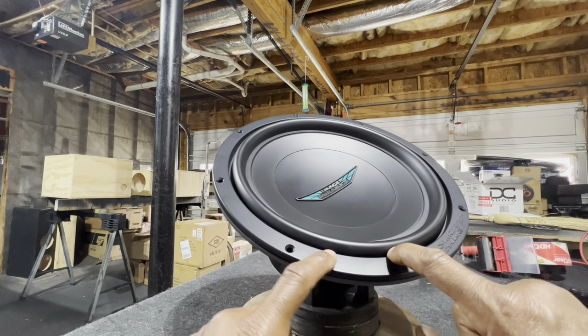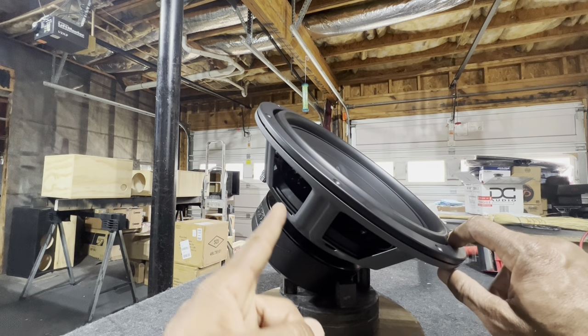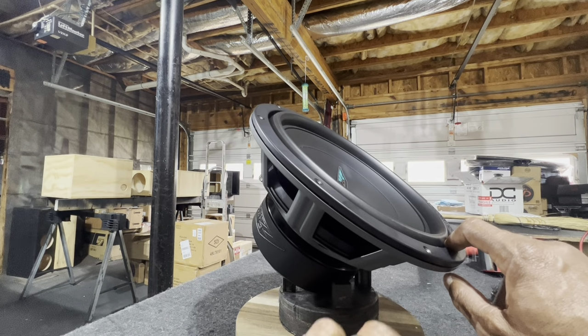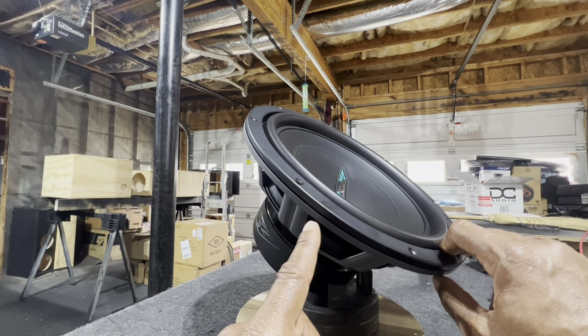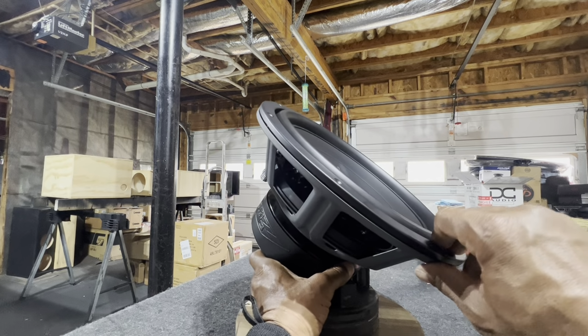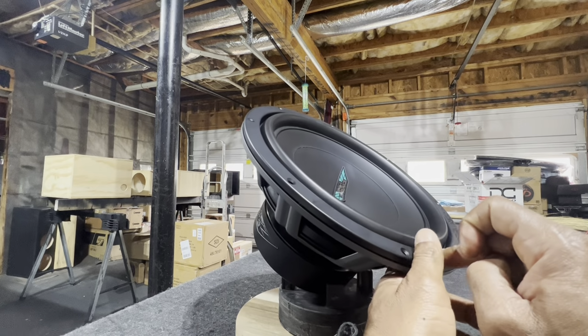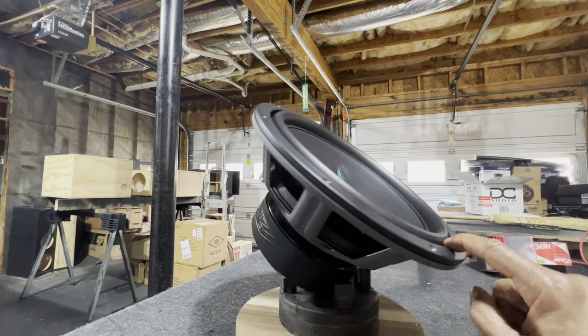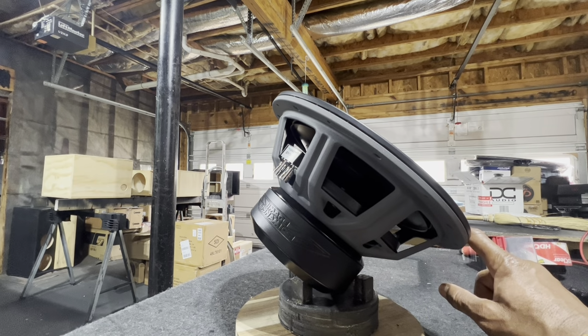Once you pop this gasket off, you can unscrew this whole assembly, take it completely out, and put another one inside. I'm not for sure, but I know they may have been the pioneers of that design. It's also used in other manufacturers today. It's in my beloved Solo-X design as well. Now, it is a high excursion design. This woofer has 14.5 millimeters of excursion.